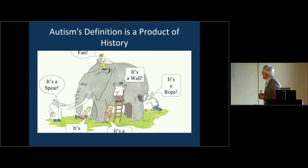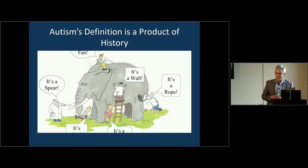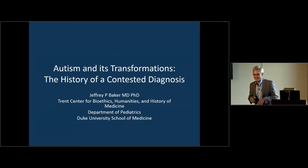All of this in the end leaves me with a sense of humility when I approach these patients. There are lots of people, lots of specialties, who all think they've figured out autism. And as a general pediatrician, I just think we all have a piece of it and a lot to learn. And I think the parents are pretty important keys to understanding that. So that's probably the fastest review of autism you'll ever hear in 45 minutes. Thank you for your attention.